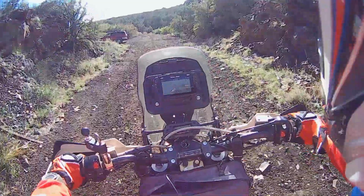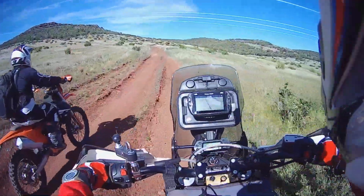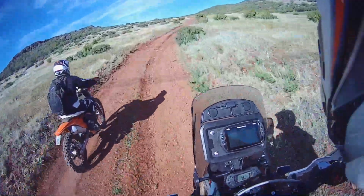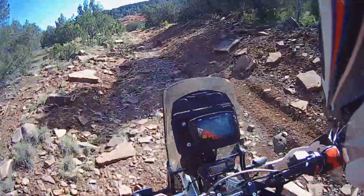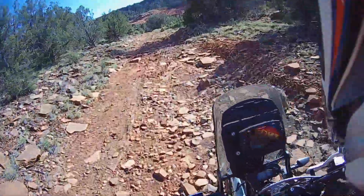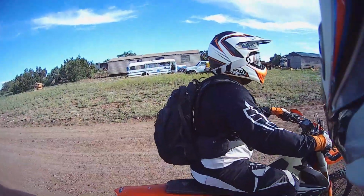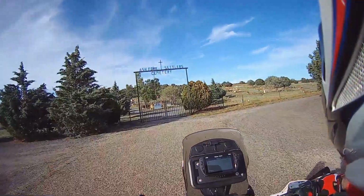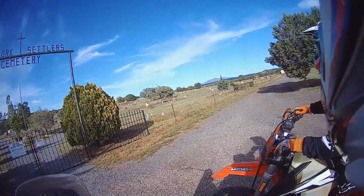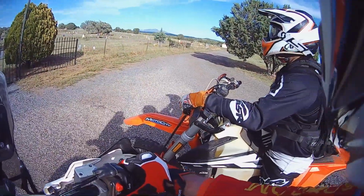Yeah, baby! See how my little buddy does. Good! Flagstone. This is where they mine flagstone in Arizona. We're riding over it right now. Nice school bus. Ash Fork Settlers Cemetery. I figured they'd have some flagstone headstones. Thought it'd be a nice little sight to cap off our ride.